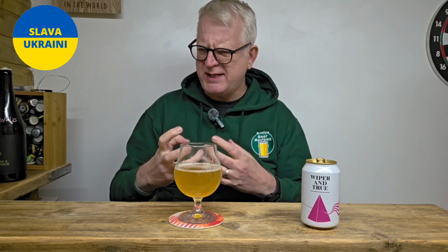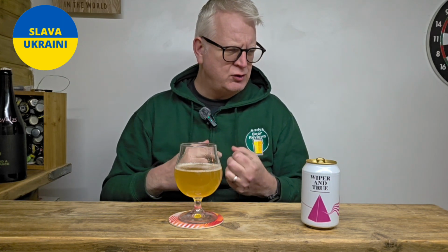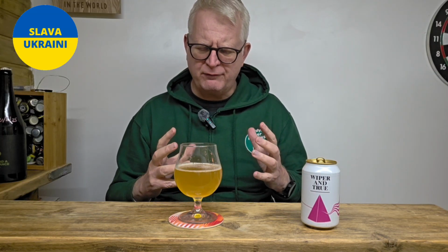Oh, that's nice. That is nice. It is crisp and refreshing. There's a lovely little fruity note in there. There's a little bit of citrus in there, but it's a really sweet, juicy, not zesty or pithy fruitiness in there, which is really nice. And then bang. Lovely little bitterness on the back end.